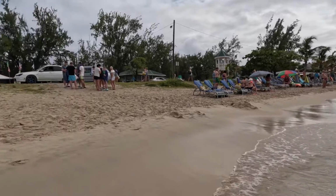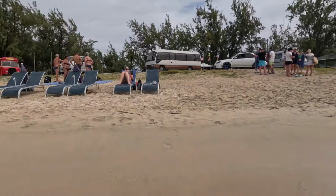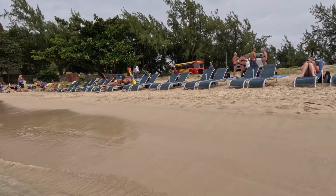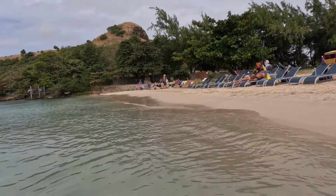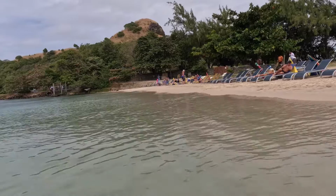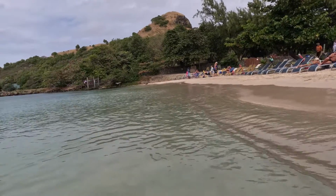Here's a little bit more exclusive. You can go into the national park, which is over there ahead. You can see that now. You have to pay to go into the national park. I think that's about $8 each. You can walk around there if you like.